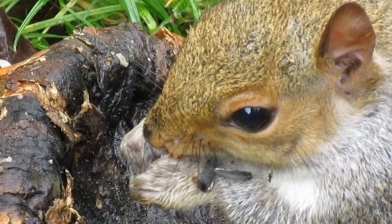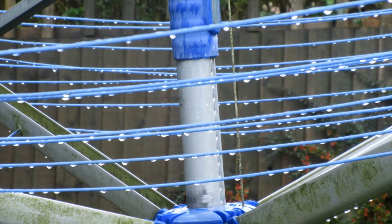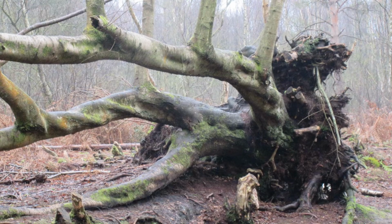Other animals do not sleep so much, but this squirrel likes to eat much before winter and stores up his food. The weather gets cooler and we start to need our coats in autumn. Some days it is foggy and misty, and it can rain a lot in autumn. And sometimes the wind is very strong, and strong winds can blow trees over.